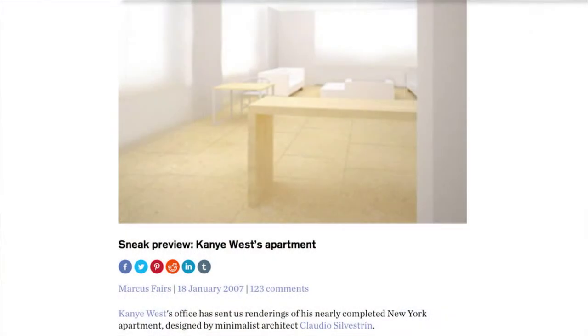Sneak preview, Kanye West's apartment. So this is the moment when Dezeen made the big time, because this story went absolutely viral and got picked up by the hip-hop community in America, who were like, Kanye's crib, whoa, where does the guy take a dump? Because they couldn't read architectural plans, but it was hilarious. So thank you to my former bosses at Icon for firing me, and thank you to Kanye West.